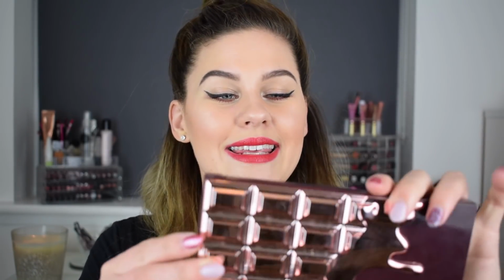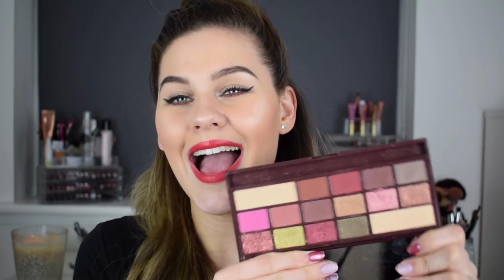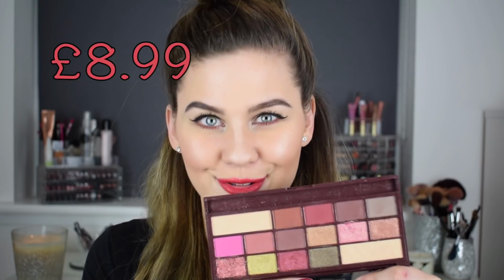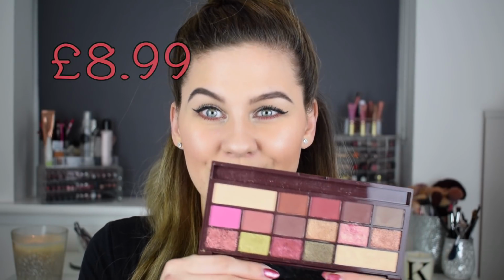Next up is the I Heart Makeup, which is a brand off of Makeup Revolution, and this is their Chocolate Rose Gold palette. Oh, it's so beautiful, and it does smell nice. It doesn't smell totally like chocolate, but there is a chocolate hint in there. And this one is a dupe of the Huda Beauty Rose Gold palette. Also done a video on this, and oh my god, this is stunning.